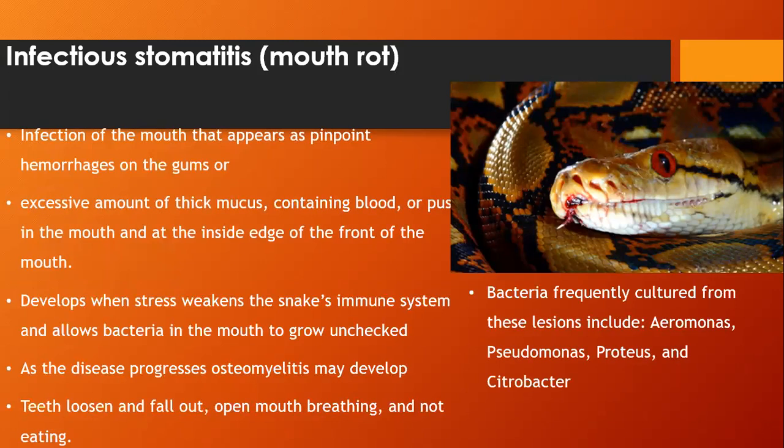infectious stomatitis, mouth rot. This is an infection of the mouth that appears as a pinpoint hemorrhage on the gums or an excessive amount of thick mucus containing blood or pus in the mouth at the inside edge of the front of the mouth. As you can see, it develops when stress weakens the snake's immune system and allows bacteria in the mouth to grow unchecked. And these are opportunistic bacteria. They are normally there in the animal, the same way we have staphylococcus on our skin. So whenever the snake is subjected to injuries, we have open wounds, and the snake's immune system is weakened, these bacteria become opportunistic.